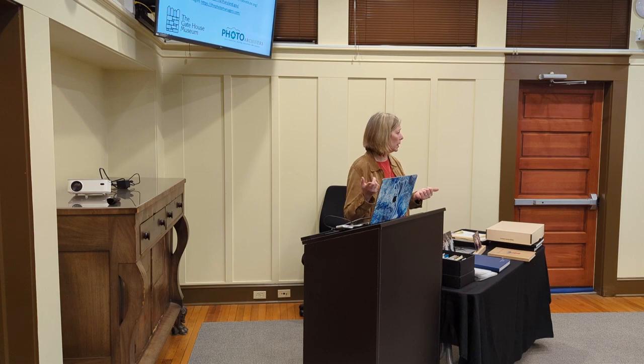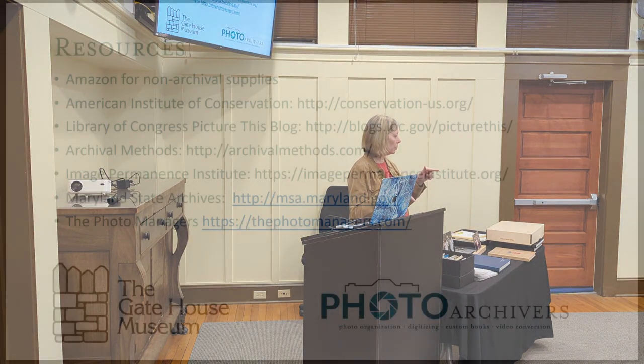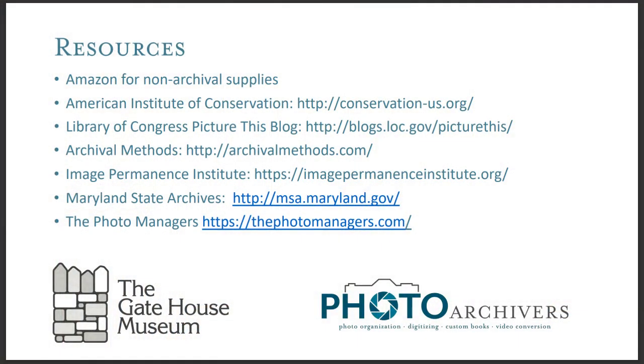Another company that I like for reprints, since we're talking about reprints, is MPix. I've used MPix. Yeah, they're one of my favorites. It's M-P-I-X, mpix.com. They're great. Is it mail away? Yeah, you upload your digital images and then they send you the reprints. They have a lot of different sizes, especially if you have some of those older photos that are unusual sizes that you want to reprint.